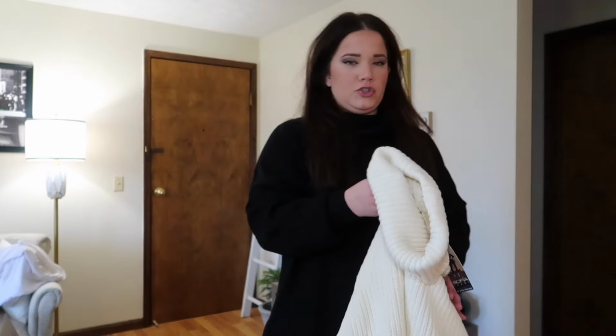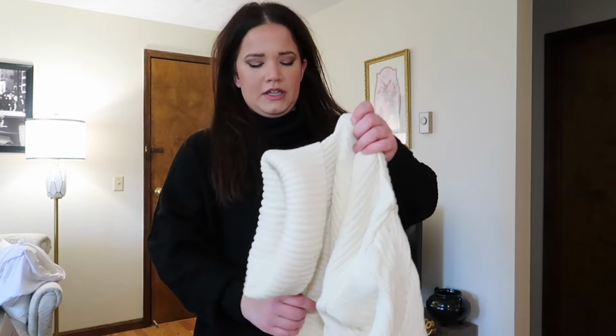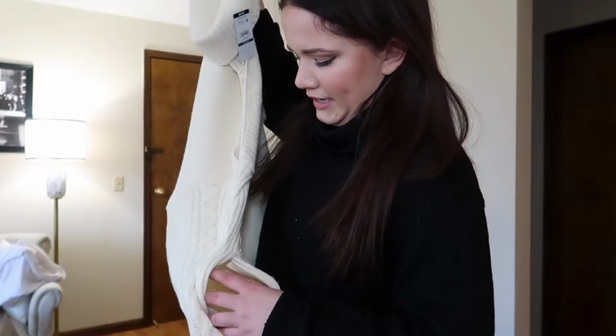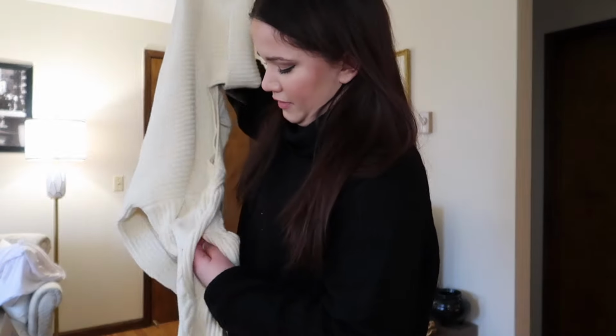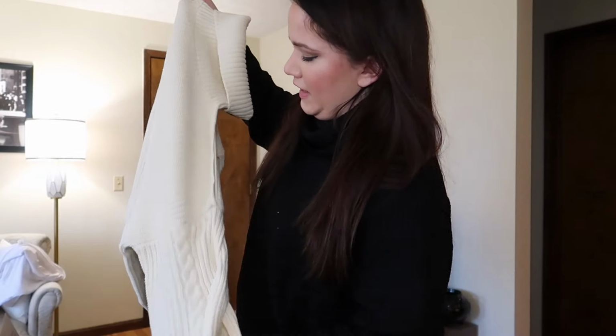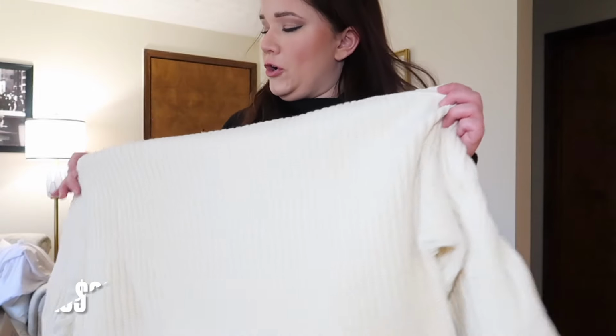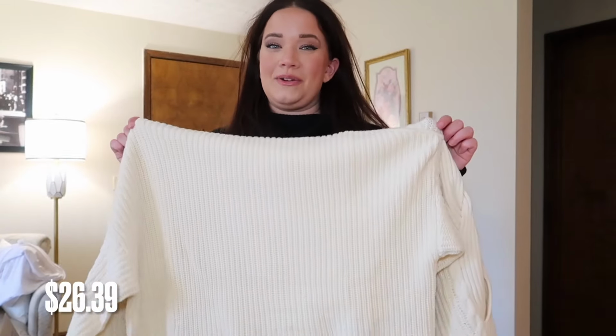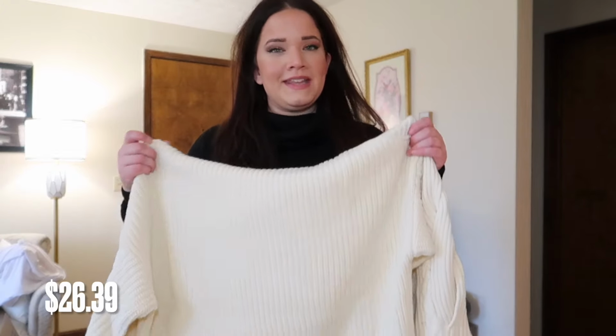Next, I have this super duper cute chunky sweater. It's like a cable knit sweater, and then it kind of has this braided little detail on the sleeves. And then on the left shoulder, it's a peekaboo. There's no peekaboo on the right shoulder, but it's so cute and I really love this. I love the color.